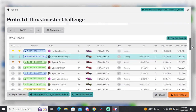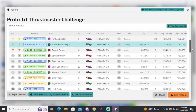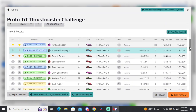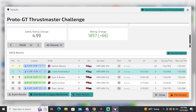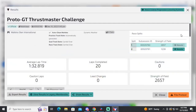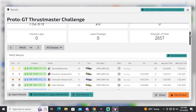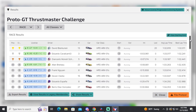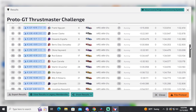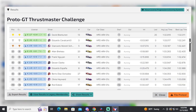Solid result. We ran a 33 flat, 32.9. It looks like was the best lap from the leaders. So we were thereabouts. We were definitely in the ballpark. Didn't let them get away or anything, and had a good race. So we'll see what top split was like. 13 car won. Interesting. So 33 flat is the best lap. We were probably going to be 8th or so. So it's a part of how it goes. A couple people we knew in there.